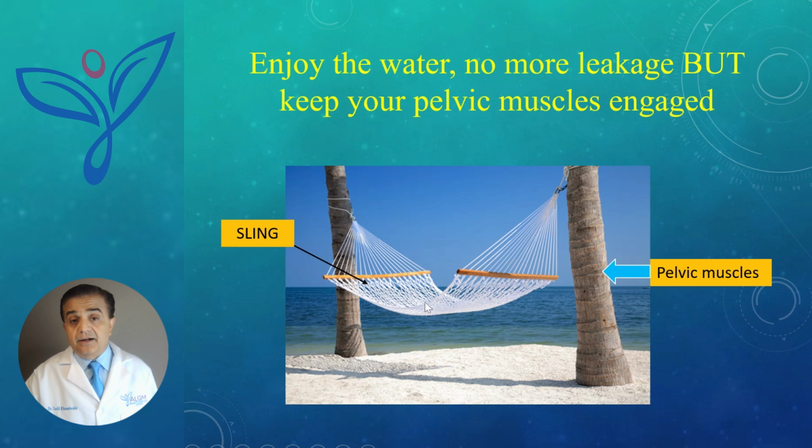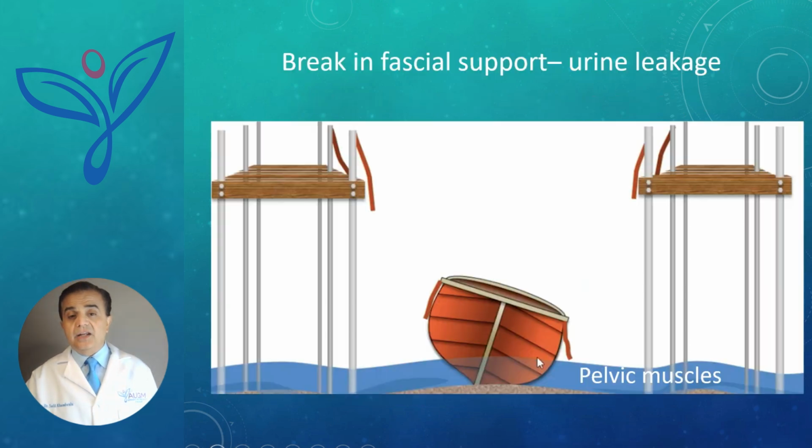So the sling is there. This is a sling. It's anchored nicely to those muscles. All you've got to make sure is that these tree trunks don't sag in, because if the tree trunks sag in, the hammock loosens and it is ineffective. So keep your muscles strong. This guy is not going anywhere.